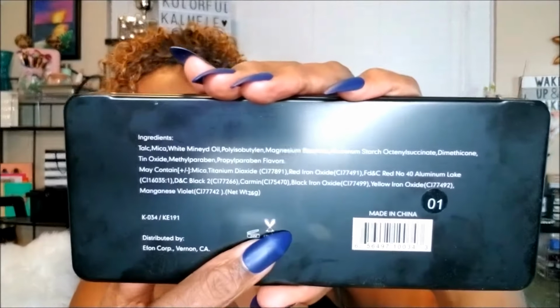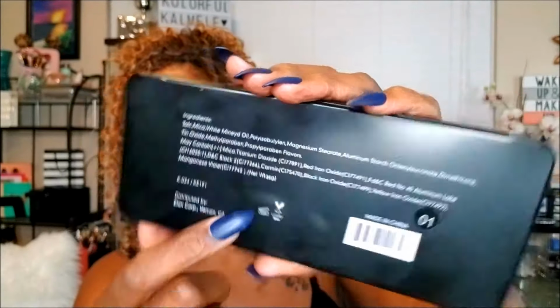And this is what the actual palette looks like. It's really, really nice. I like it. It has kind of like a raised container. You know, you can actually feel the texture on the container. And it just says Eyes and Prolux here. And it's in a tin container. And it also has the ingredients and the cruelty-free information on the back as well.